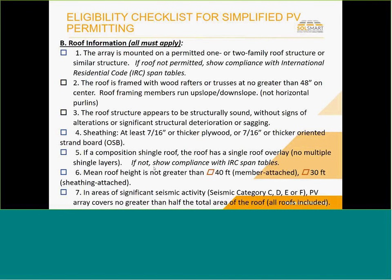On a roof, we like to see a single layer of shingles, so not a re-roof layer of shingles over top. If we have a re-roof layer, a second layer of shingles on it, then we want to show that the span tables in the IRC are able to handle that extra weight plus the PV system. The code generally allows two layers of shingles, and we want to make sure that everything altogether works.